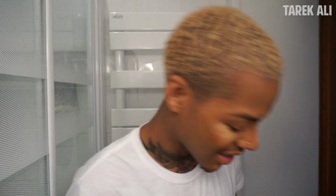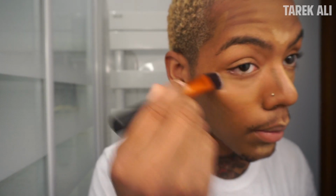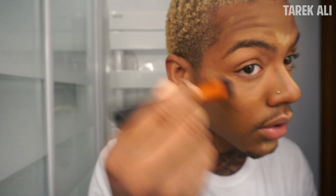She does have a brush for this, but I did not buy it, like I told you guys. You know. Blend this in and see what little sis is doing. What is she doing? Okay. She's blending.